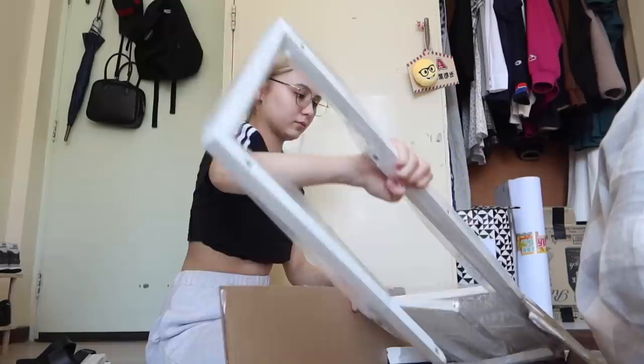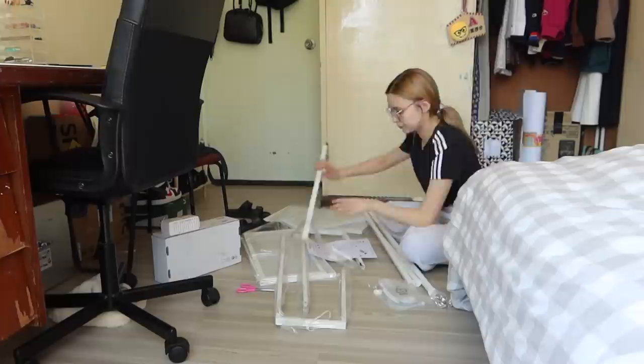Good start. One page instruction. Very good start. No, go in.